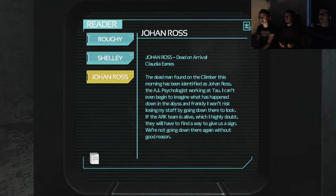Dead on arrival, the dead man found on the climber this morning has been identified as Johan Ross, the AI psychologist working at Tau. I can't even begin to imagine what has happened down in the Abyss, and frankly, I won't risk losing my staff by going down there to look. If the ARC team is alive, which I highly doubt, they will have to find a way to give us a sign. We're not going down there again without good reason.